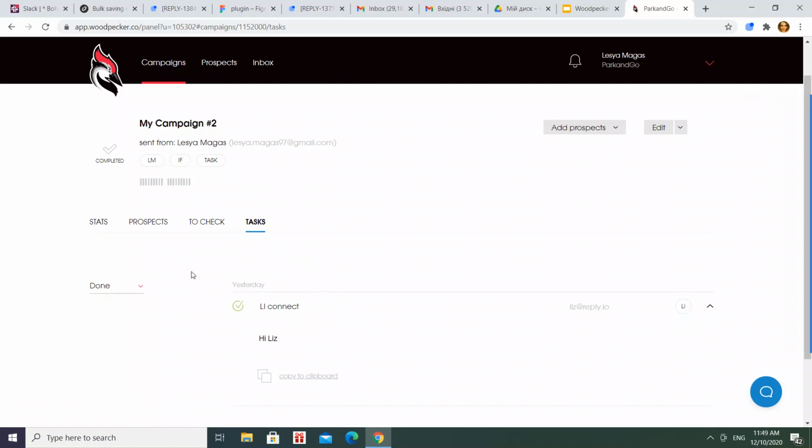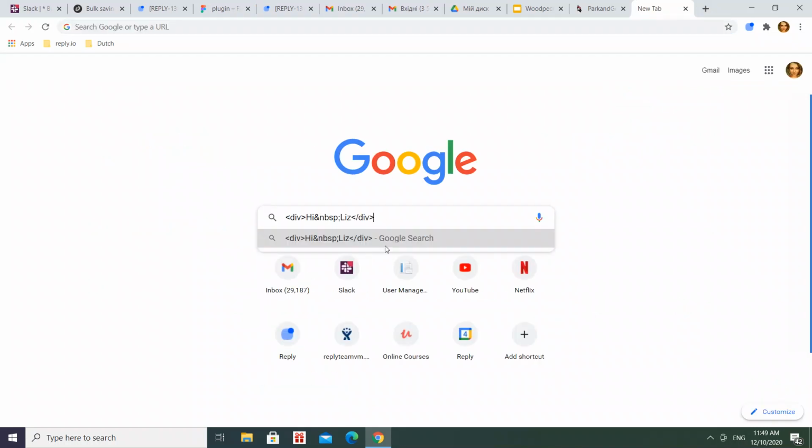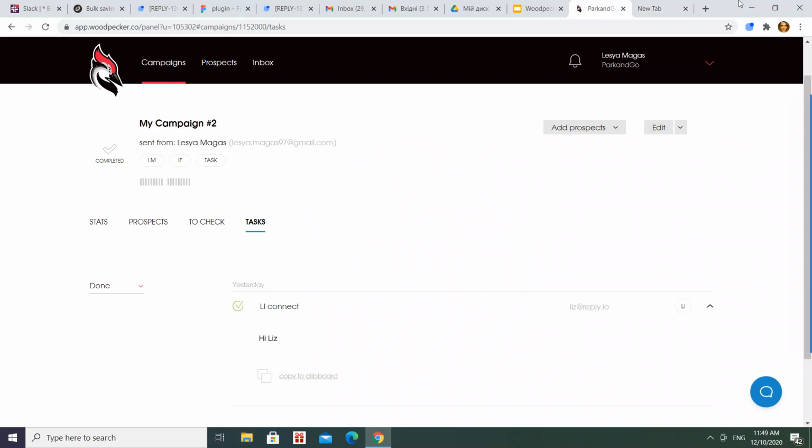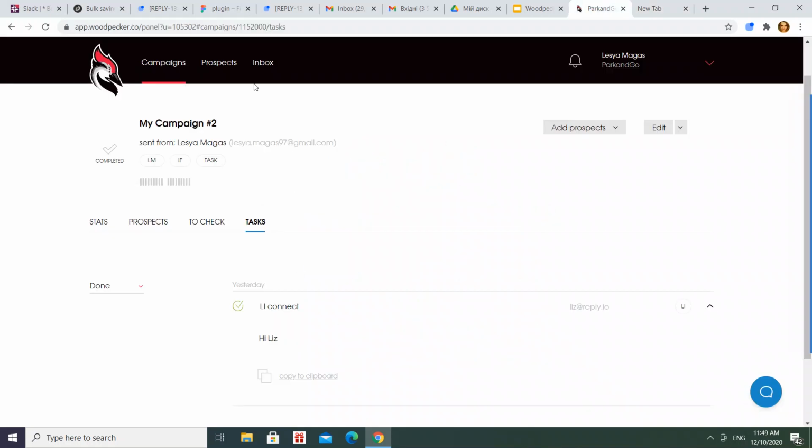Also, this is a funny thing: when I copy it to the clipboard and paste it, it comes with stupid HTML signs. I was like, really? Don't let people copy something if it looks this bad. Imagine I would paste it and complete these tasks with this. So yeah, the tasks are very puny.